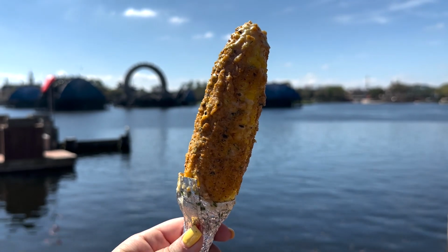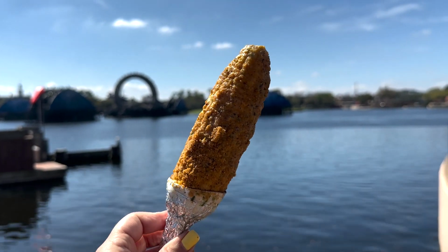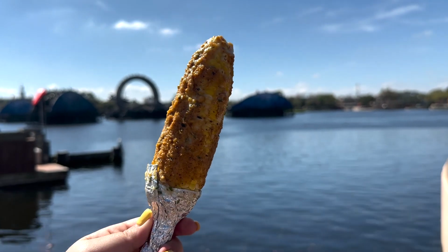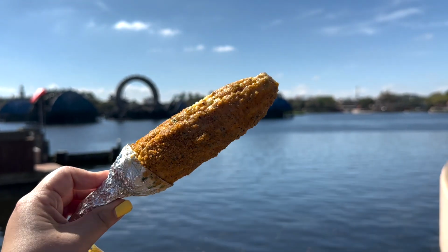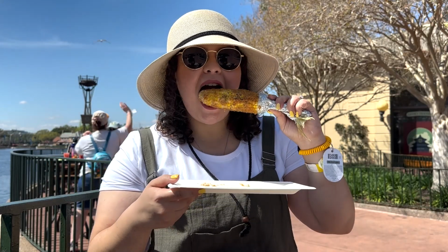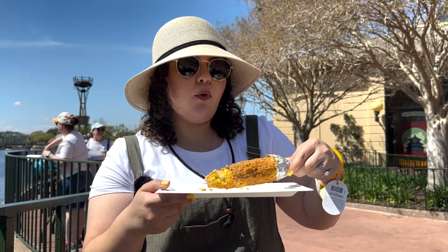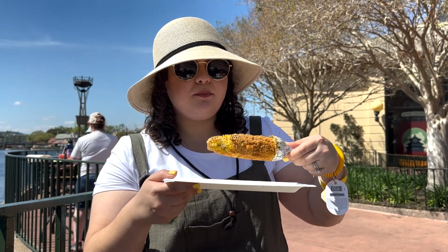Here we have the grilled street corn on the cob, the plant-based one with savory garlic and the vegan cojita cheese. All right, looks really good. I'm excited to give this a try. All right, let's give it a try. Ooh, I like this a lot. This is definitely better than the vegan corn from last year. It's a totally different one.